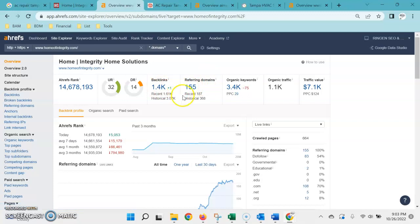So certain websites are more spammy than others and not trustworthy, especially ones that are outside the United States. So this is where we need to find highly authoritative websites that are relative to your service industry. So anything to do with plumbing, heating, electrical, home improvement, construction, things like that, that are trustworthy. So that way Google can transfer that trust and authority through the link to you.